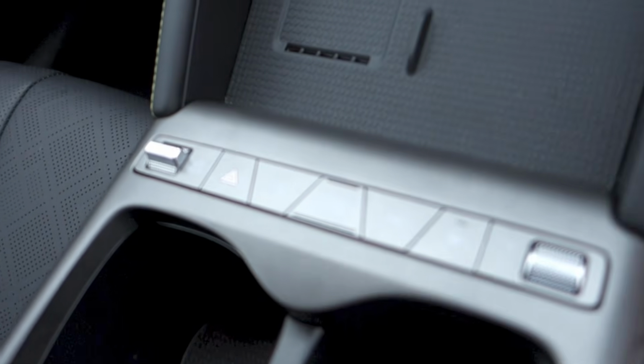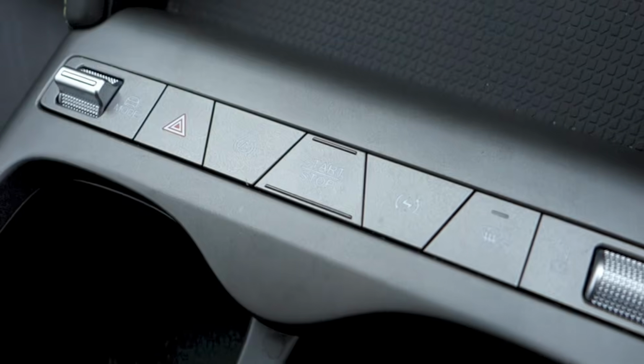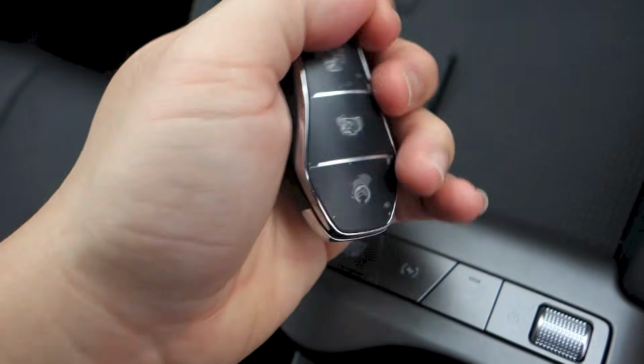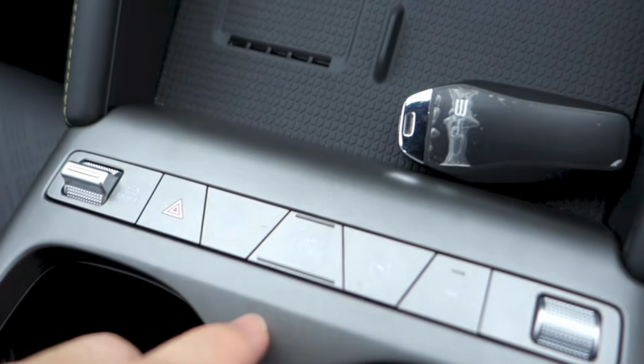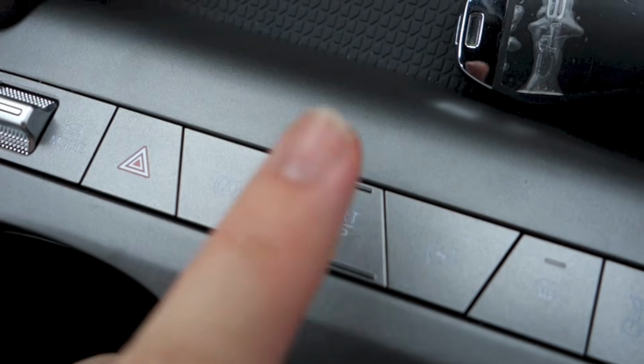Along with the smart keyless entry is a keyless push button start system. So to start the Atto 2, make sure the key fob is inside the car. Put your foot on the brake and press the start button located right here.